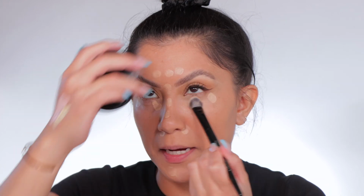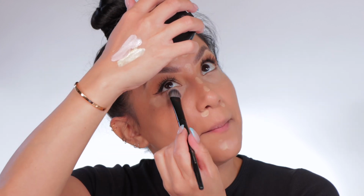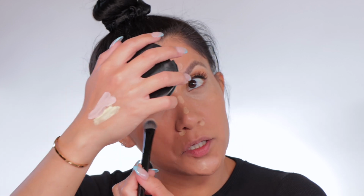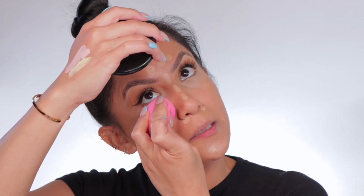So let me blend out the under eyes first, because this concealer does dry down. You see how we have a lot of product? You can always get a napkin and just remove the product and then re-tap it. We already have color corrector. We don't need a lot of concealer. I probably put too much. And then to sheer it out, you can just get a sponge.